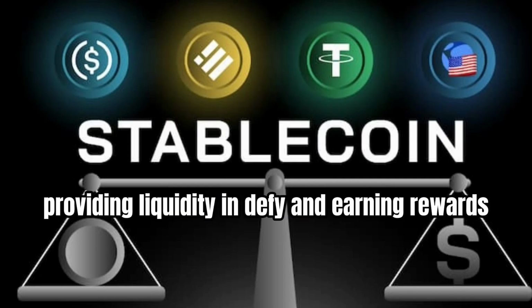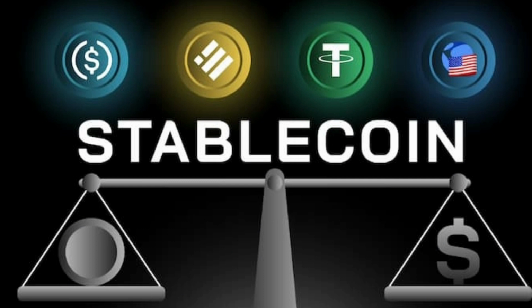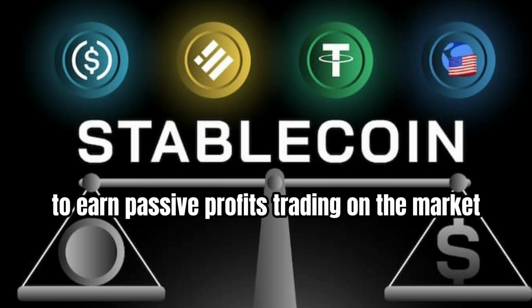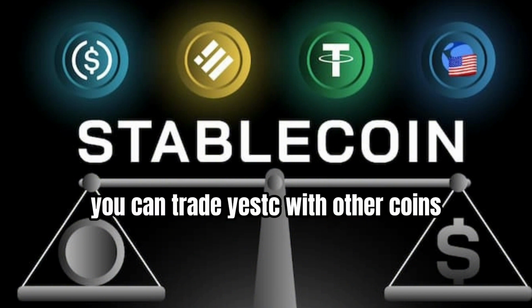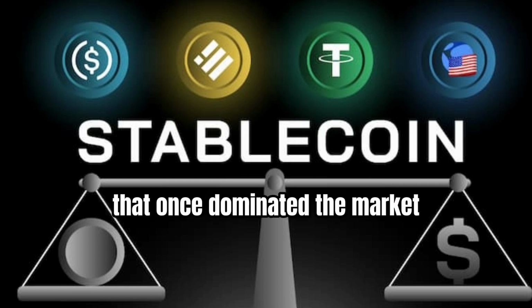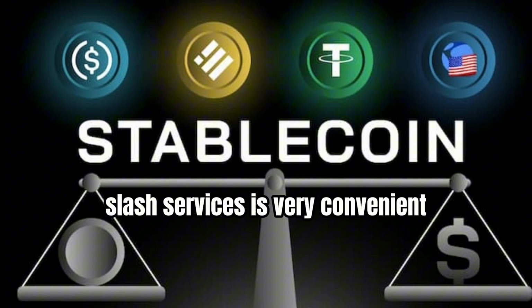Providing liquidity in DeFi and earning rewards. Most DeFi protocols offer high yields for liquidity providers of USTC pools. Users only need to lock their USTC assets in liquidity pools to earn passive profits. Trading on the market. Some cryptocurrency exchanges support trading pairs with USTC as the base coin. You can trade USTC with other coins/tokens or hold them long-term if you believe in this stablecoin that once dominated the market. Payment method. Using USTC for online payments for your products/services is very convenient.